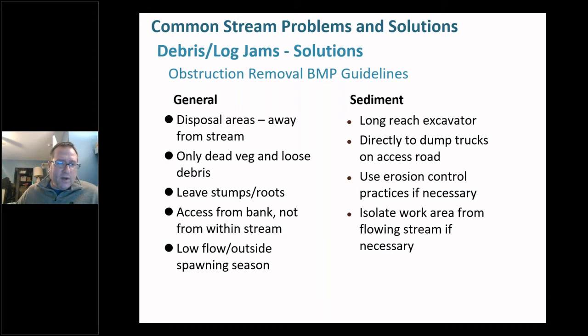If you're using equipment access from the bank, don't get the tracks or the wheels in the stream channel. That's when you start to need a permit from Army Corps and things like that. Obviously, this is kind of common sense: do it during low flow. Don't do it in a big storm unless it's really emergency work, in which case you should have a professional out there doing it.